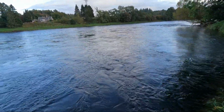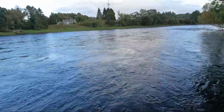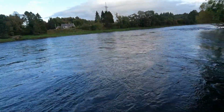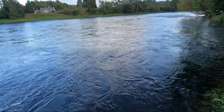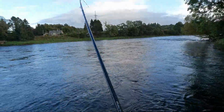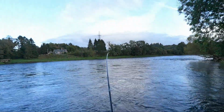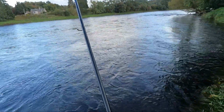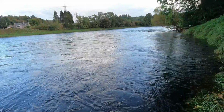Decent fish again. I just hope he doesn't go over the croy there, or I might tighten up on him a wee bit, because I have no way around there unless I phone the gilly. Come on. Oh, don't go there. Don't go there.